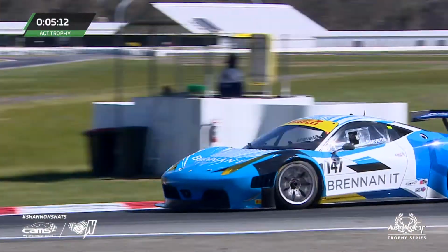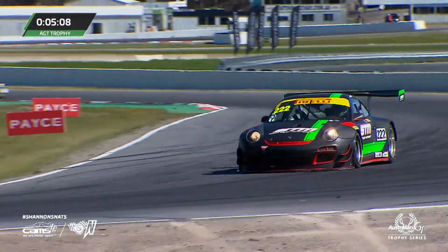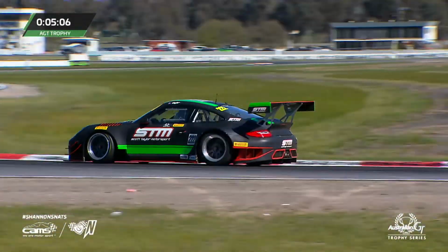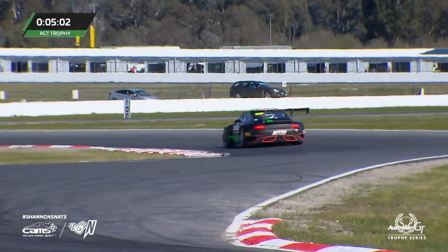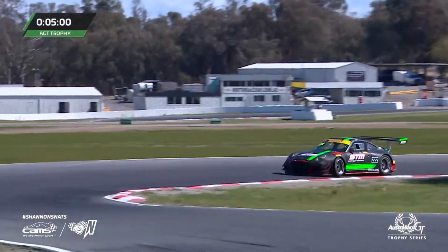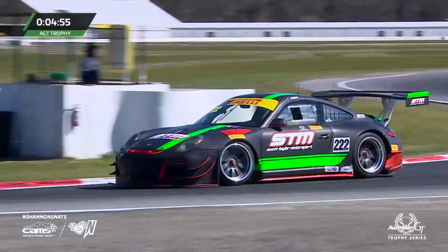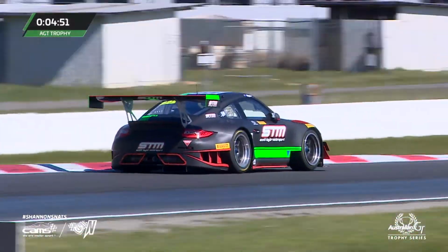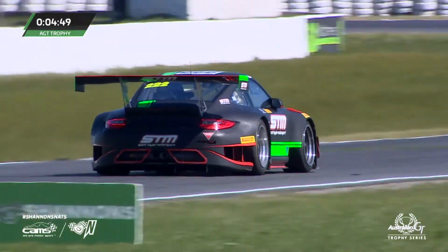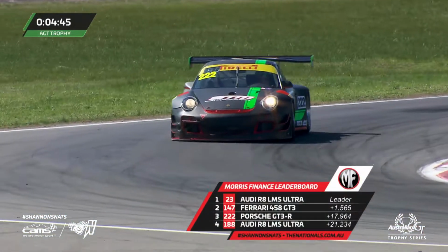Which I guess was a feature of the Sydney Motorsport Park round as well, because it was run within the Australian GT Championship race. There were a lot more cars on track. Admittedly, a track with nearly twice the length of this one, but certainly there were more than 6 or 7 cars on the track at Sydney Motorsport Park, so the game within the game had to contend with a lot more other inputs into that race with the Australian GT Championship cars on track racing all at the same time.